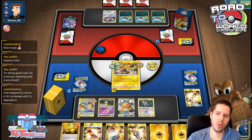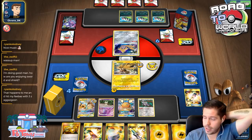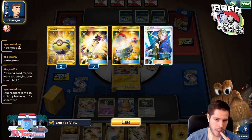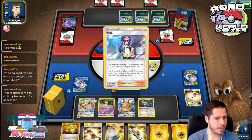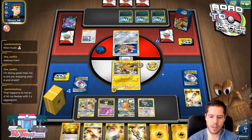So the biggest issue with Obstagoon, of course, is that you need to paralyze it first, and then you get to attack it. Which is not easy, right? It's not easily done. My whole hand will probably get Marnied. Not the end of the world. Alright. Oh, there's Rosa. There is Rosa.